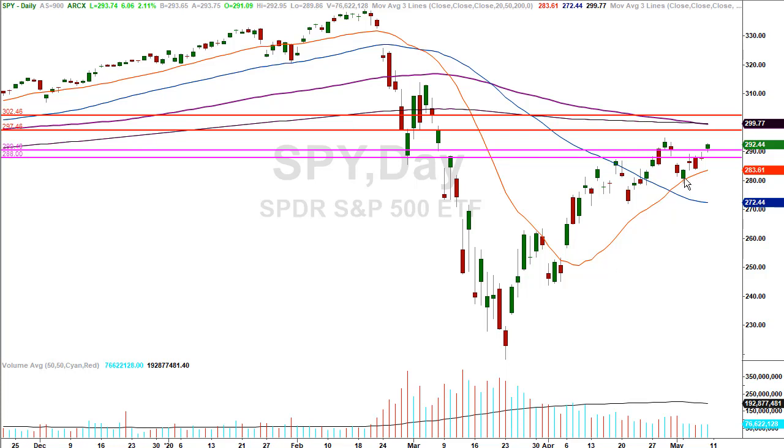We're pointed toward the convergence of these moving averages into the zone that we've been targeting for quite some time, 297 to 302, give or take on either side. And each and every time there's any kind of a pullback, it's met with buyers. It happens to be on lighter and lighter volume as time goes on.